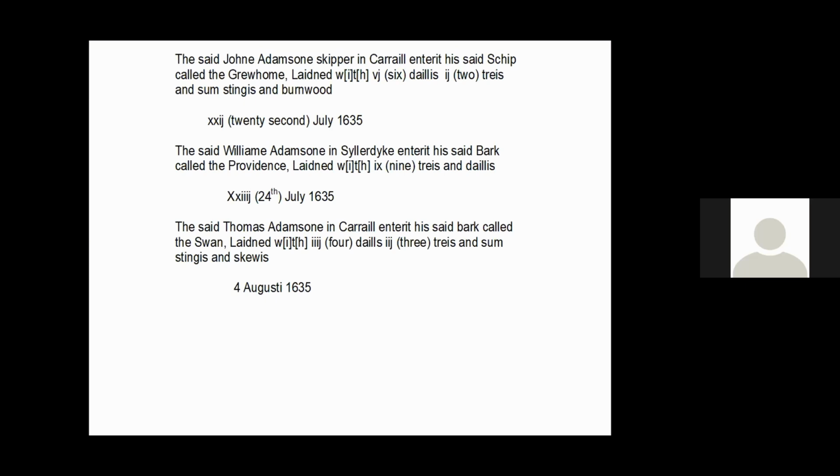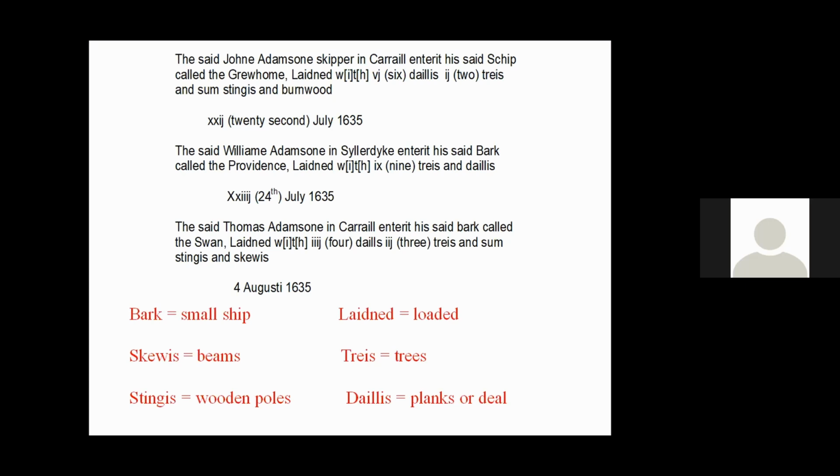The said John Addison, skipper in Carail, entered his said ship called the Grenholm, laden with dales, trays, stumps, stinges, and burnwood. Now, I'm sure you all know what all these are, but just in case you don't, a bark is a small ship, skews are beams, stinges are wooden poles, laden is loaded, trays are trees, and dales are planks or deal. And these were the trade that were actually coming in to Musselburgh, Fisherrow Harbour at that particular time. Considerable amount of trade. And the books go on and on telling us just how extensive the trade was in timber.